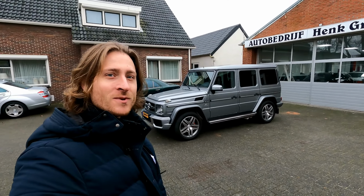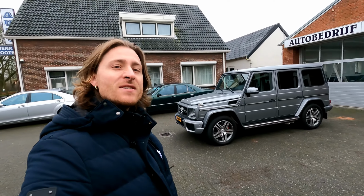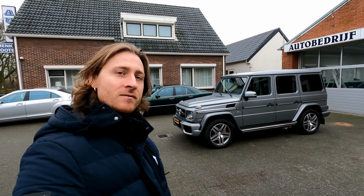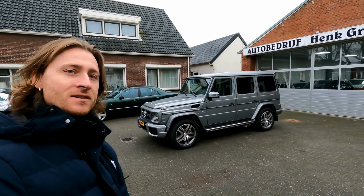So this is still on the old chassis. After 2018 you got a new chassis, and people think it's driving much better. I never drove a G-klasse, so this is my first one to drive. So let's have a look around the car. It's a nice car, this one.